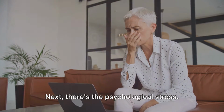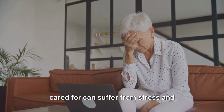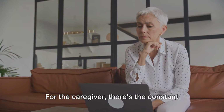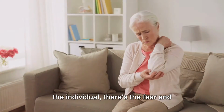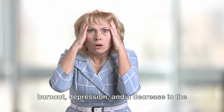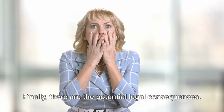Next, there's the psychological stress. Both the handler and the individual being cared for can suffer from stress and anxiety related to improper handling. For the caregiver, there's the constant worry about potential injuries. And for the individual, there's the fear and discomfort of being handled improperly. This psychological stress can lead to burnout, depression, and a decrease in the quality of care provided.